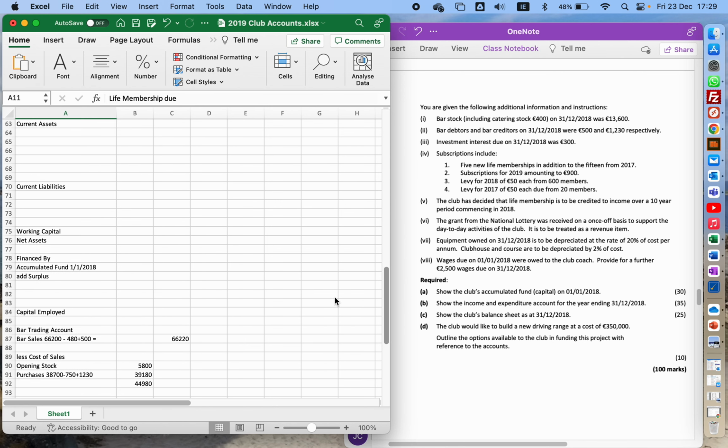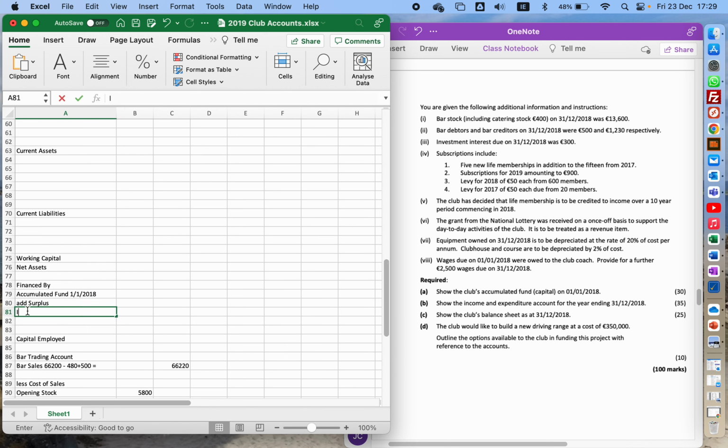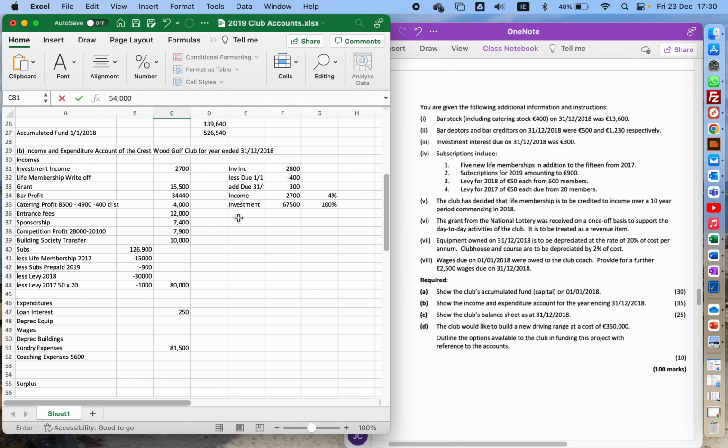But when I go to do my balance sheet, I'll have life membership. So the life membership is going to start off as 45,000 plus the 15,000 from the new people who were added in, and so that makes a total of 60, and then we're going to take away from that. We're going to credit it, so we're going to reduce it over a 10-year period. So I'm going to take 1/10 of that away, so 60 grand minus a tenth is 6 grand. So that's 54,000. So the life membership write-off is 6,000.